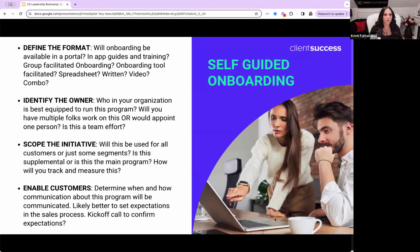Obviously, we had to think through some things, just like we did with support. So will onboarding be available in a portal? Is it going to be in-app? Is it going to be through trainings? Is it group facilitated onboarding, which I've seen a lot of companies move to, which is really interesting. Will I need an onboarding tool to facilitate it? Could it just be in a spreadsheet with a bunch of links?